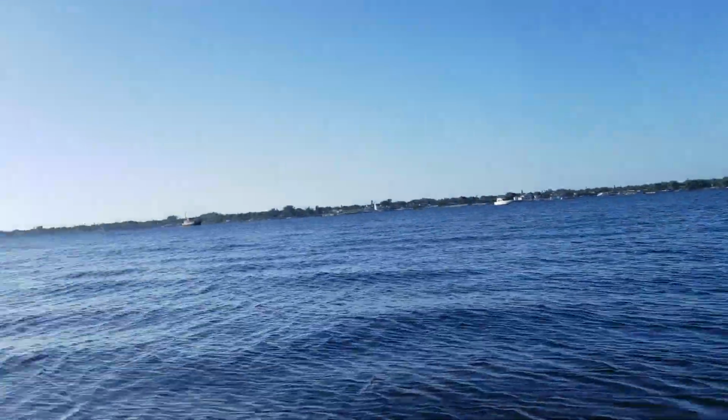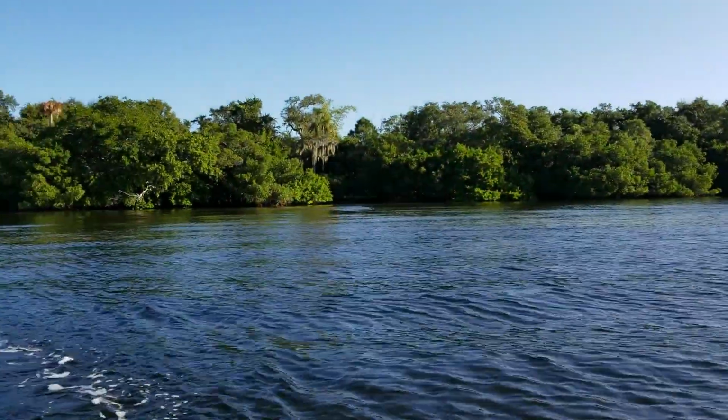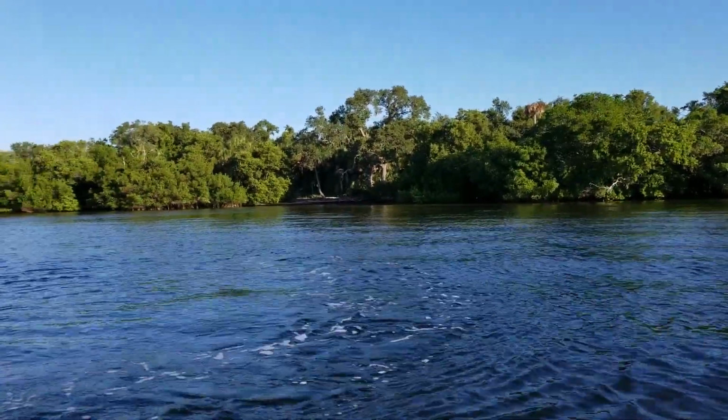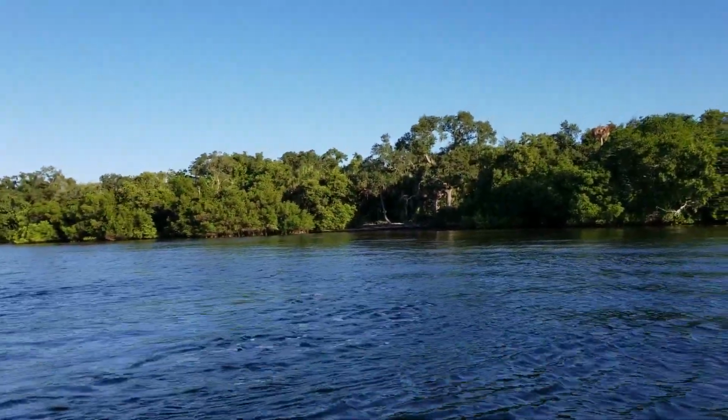All right, enough of that. Now the waters are pretty calm in that section. I think I can settle down there for a minute and shoot the drone, because I can't have the water being too choppy while I'm shooting the drone. All right, let's get to it.